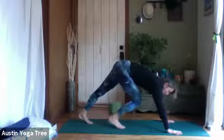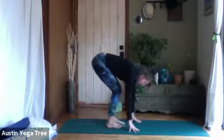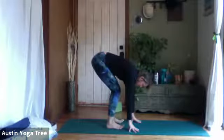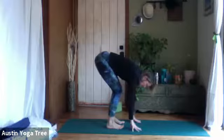Inhale, look forward. Bring yourself into your forward fold, walking feet to hands, hands to feet. Feet should still be parallel, toes pointing forward, knees to toes. Take a hold of opposite elbows.